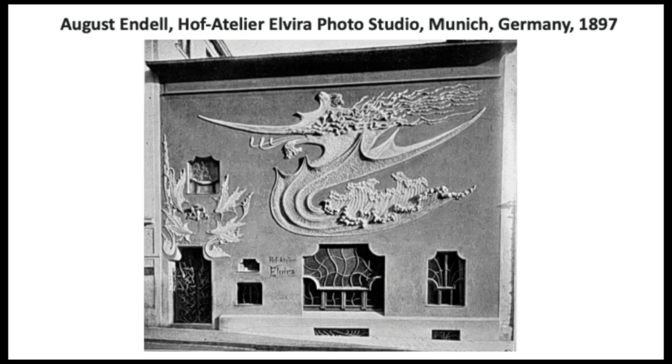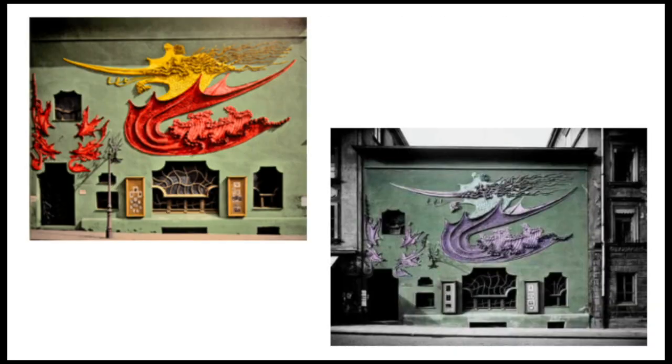This is an example of Art Nouveau architecture in Munich, Germany, designed by August Endell. It had this very elaborate, almost bizarre stucco decoration on the facade. Looks to me like a dragon. And it was originally painted in gold and red on the green facade. But every year, it was repainted a different color. And you can see a different color scheme on the lower right.